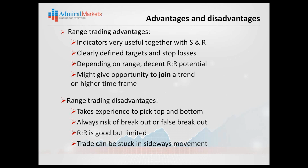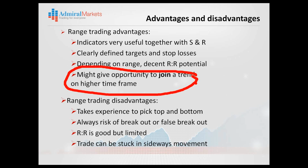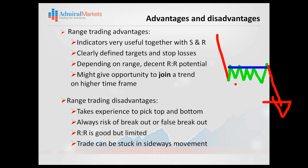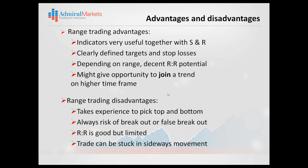Also, another advantage is that if you do see a range, it could actually be an opportunity to join a trend. So in a way, it's a hidden kind of way of joining a trend. If you have a trend and you see, for example, a range like this, by picking the top of the range, you're actually maybe scaling into the trend that could continue after that box or range has finished. So here's the example: an impulse down, sideways corrective motion, and a continuation. So you need multiple time frame analysis for that.